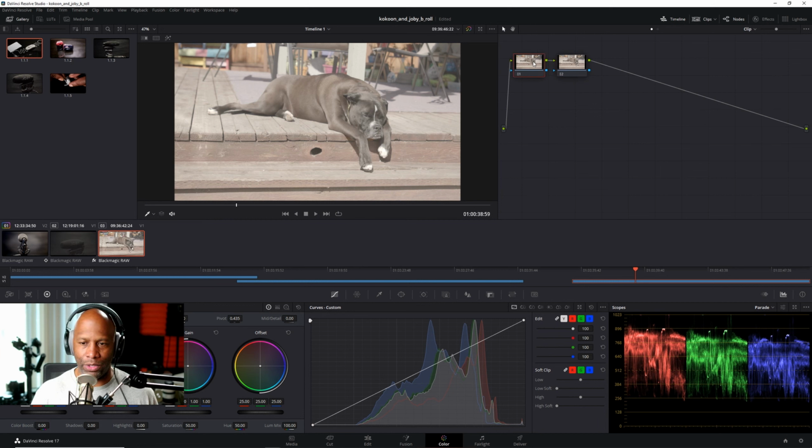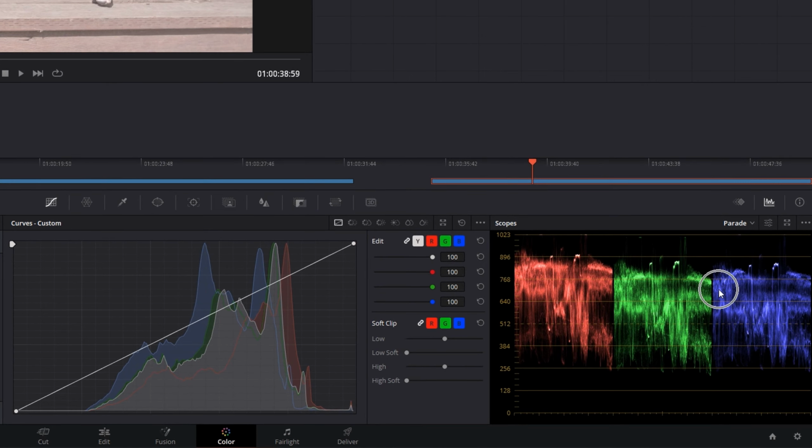So let's say I want to work on this particular node and just try to give it decent balance. And right now, as I look over here at the scopes, everything looks fairly balanced from an RGB perspective. My blues are a little bit low, so I can add a little more blue here in the offset, and then that'll help balance it out just a little bit more. Okay. And again, these scopes are just magical inside of DaVinci Resolve.